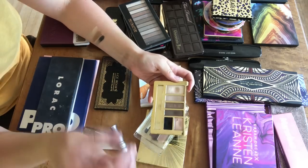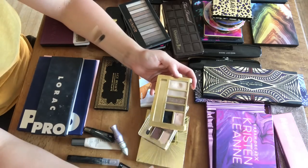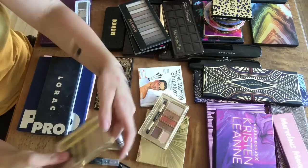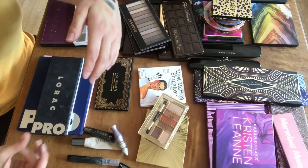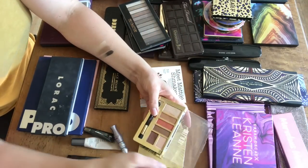It's a cooler tone palette. I've gotten a lot of use out of it. I really like this in the winter months, so I am gonna keep this. Those are some swatches. There's not a lot that you can do with it, but you can do enough with it. And then this one, I don't know that I'm gonna keep.